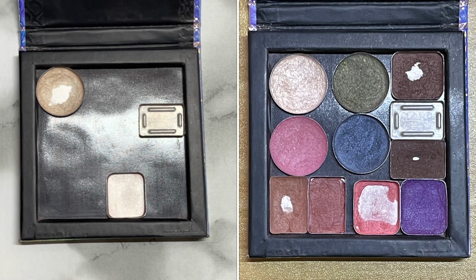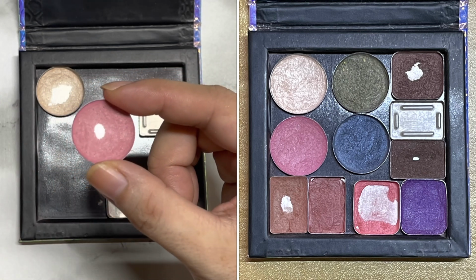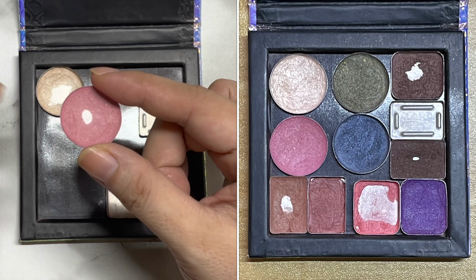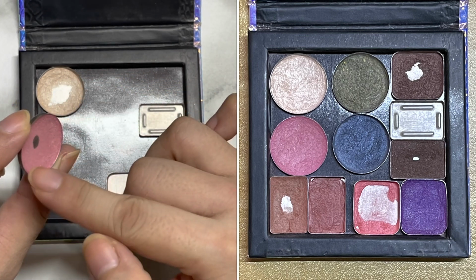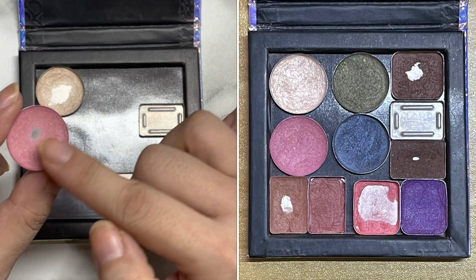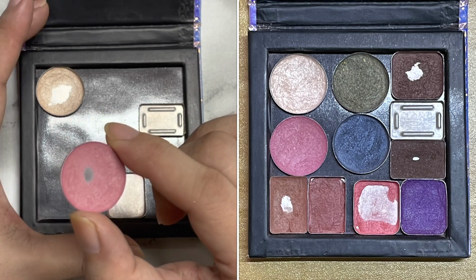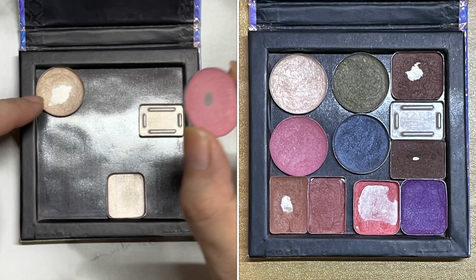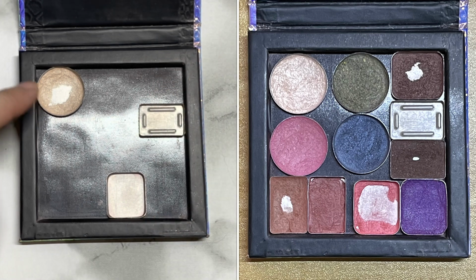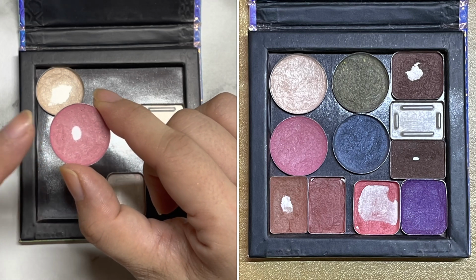Now, the next one I would like to show you is this pink shade. I also hit pan on this one, and I used this 14 times. In the middle, I don't think there's much product there. So expanding this is also quite possible. I may have more pan than what you're seeing here on the ivory shade when I give you my next update.